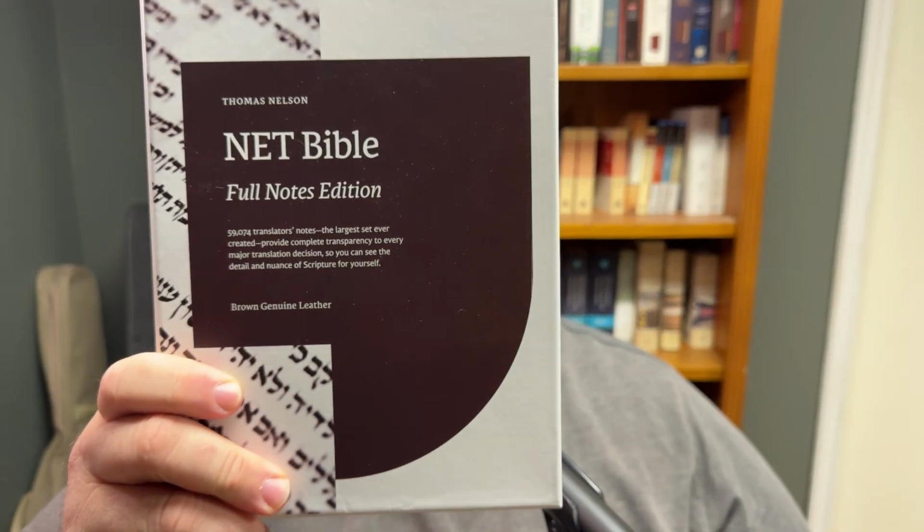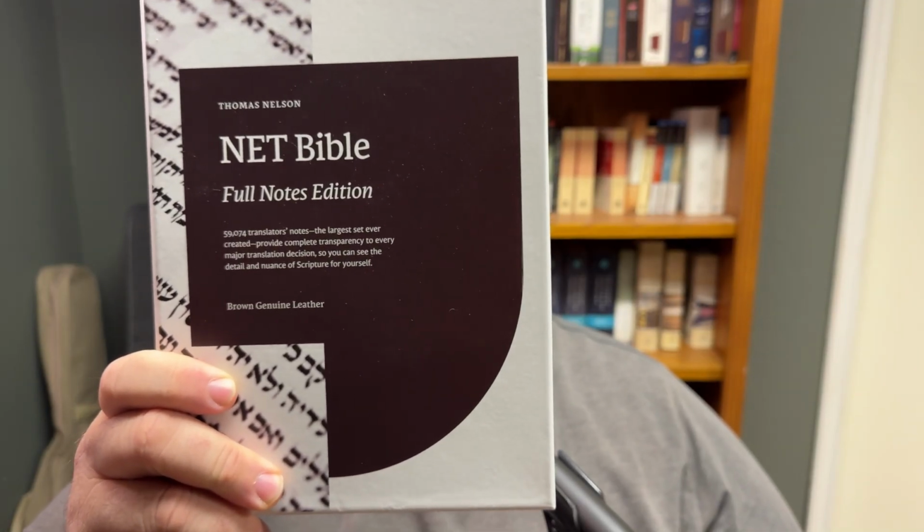Thomas Nelson has sent me a copy of this Bible. It's the NET Bible Full Notes Edition, NET, which stands for New English Translation, in brown genuine leather. And this Bible is unique because it's not like your typical study Bible, although I would wager it probably has more notes than a typical study Bible, because all of the notes are centered around getting you into the mind of the translators and how they came up with the English translation that they did. I think this is an invaluable resource, and you're going to see that it's jam-packed full of stuff, and I can't wait to share it with you. So let's take a look at it together, shall we?